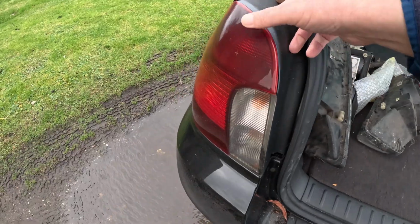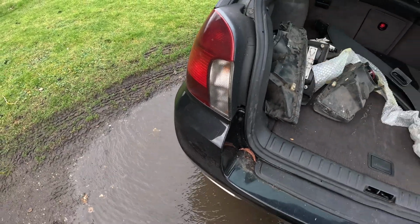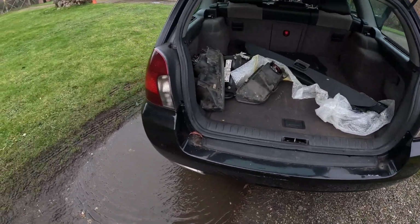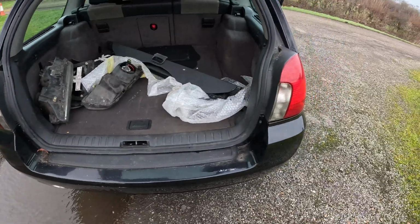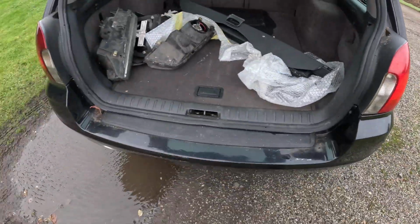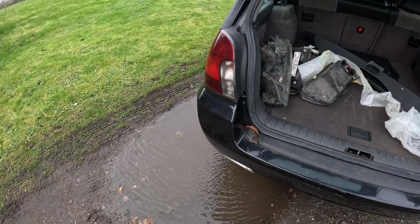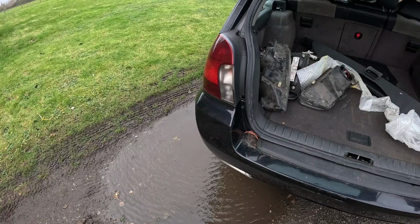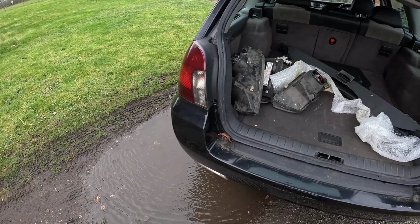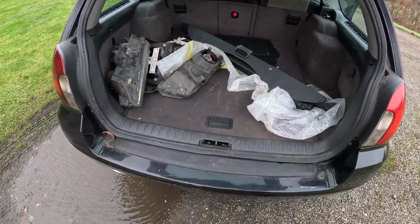I think this light cluster is loose, this one. And actually I think it's got two different rear lights, because that one looks smoky and that one doesn't. So we need a new rear light cluster, which I'll try and source at some point, just so that's nice and fixed well. I really like the cars to go out in good condition. We'll treat all these rubbers around here, make sure that's all nicely done.